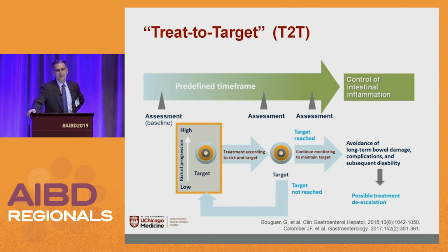Good to know. Right. So the point is that your target is the mucosa looks normal in UC. In Crohn's, since it's transmural, probably radiographically too, that your inflammation is under control. If they do have inflammatory markers that are elevated, CRP or fecal calprotectin, they're normal, or lactoferrin, and that's your target. If you're not reaching it, do something about it.